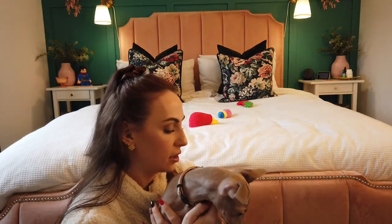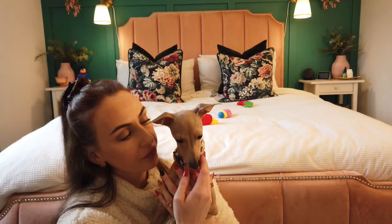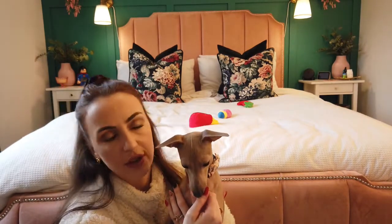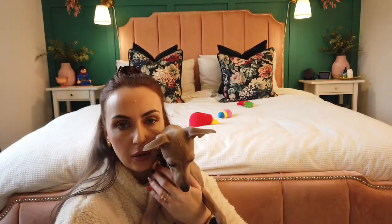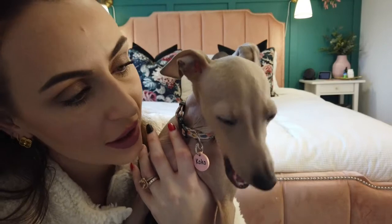Willow, what are you doing? Can I have those now, please? Thank you. You like to snuggle and cuddle, and they cuddle each other, and they're like little hot water bottles. She is so warm now. It's lovely. Come and say hi to the camera, Coco. Say hi. Hello.